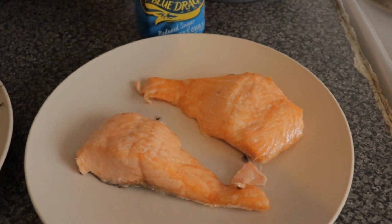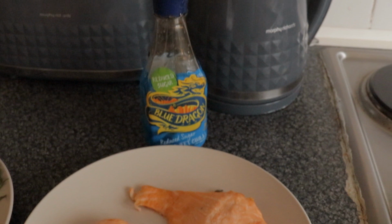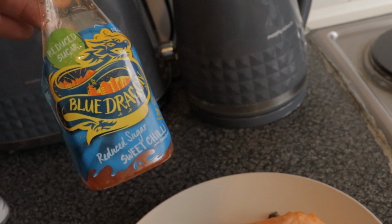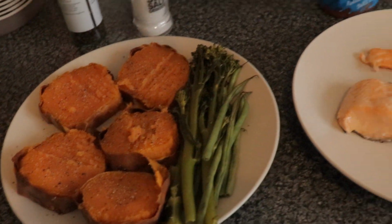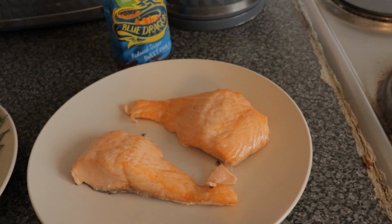And then I sometimes top the salmon with salt and pepper as well, or I'll use a little bit of sweet chili sauce, reduced sugar of course, but it just adds a couple of extra carbs. And if I'm going to have the sweet chili sauce, I often have a little bit less sweet potato just to counteract the carbs so that they're even, but it really does make the salmon pop.